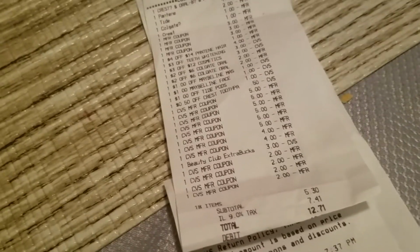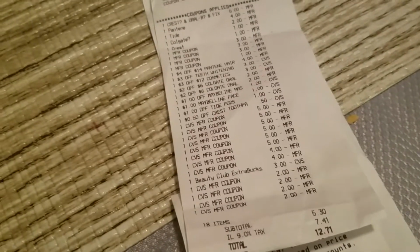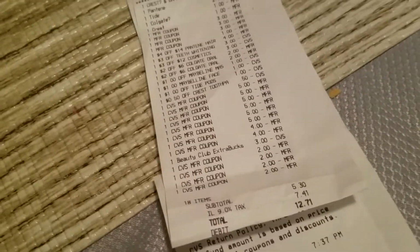And I'm like, well, I don't know what happened. It looked like it kicked out all of my extra bucks. Because remember, it was just down to like $36. I said, what happened? If you do the math, it's missing exactly that $23, which are my extra bucks. So she went back and she scanned the coupon and it beeped.